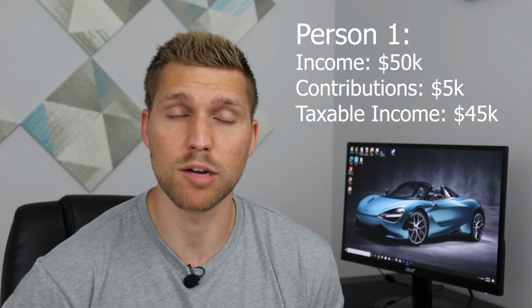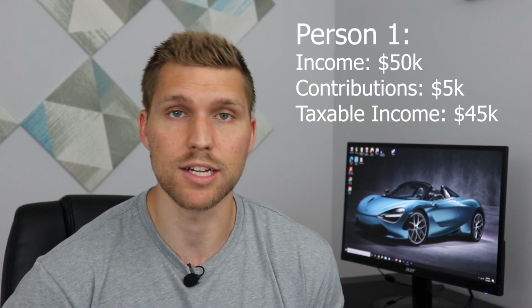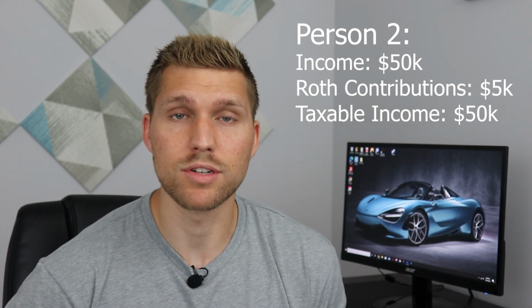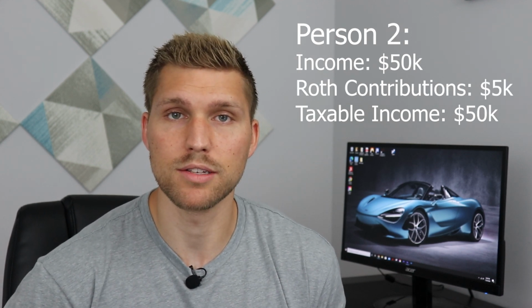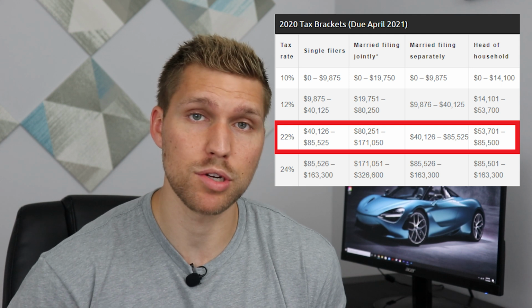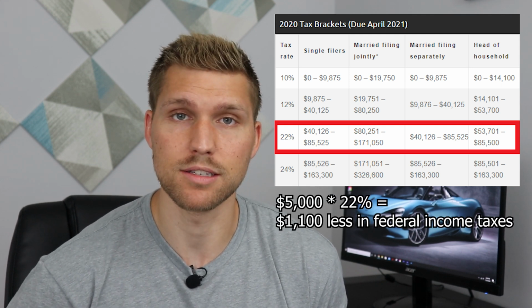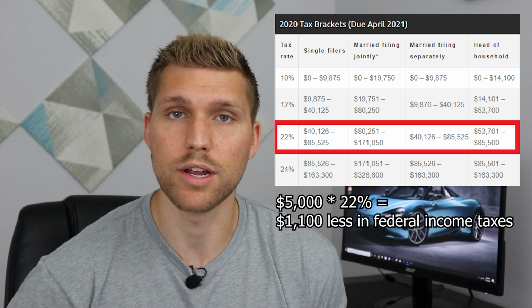Because the first person chose traditional contributions, their taxable income actually goes down to $45,000 because they put $5,000 into that traditional account. The second person, however, still does have to pay taxes on that money, so their taxable income stays right at $50,000, their full income. Given the current tax brackets, this means that the first person who contributed traditionally actually saves $1,100 on their federal taxes this year. And also they would save even more if they live in a state with state income tax. So the person that contributes traditionally gets to save $1,100 that year, potentially a little more.